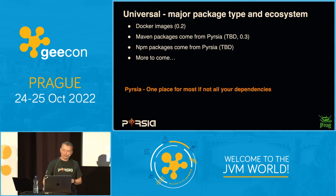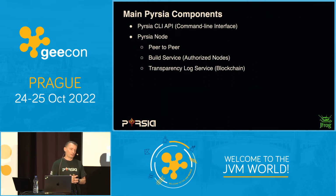So let's talk about what Pyrsia actually is. Pyrsia has two major elements. First is the Pyrsia CLI, which is a command line interface. It's basically a terminal tool which helps you interact with or configure the Pyrsia node of your choice. Usually it's your local Pyrsia node hosted on your laptop or server. And then there's the Pyrsia node itself, which contains a peer-to-peer engine.